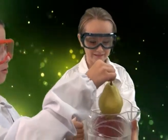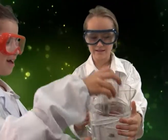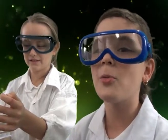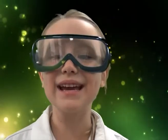Will a pear float or sink? Sink. What about a light bulb? Float. What about a pair of scissors? Sink. Scissors are light, so why don't they float? Eureka! Hollow objects float and solid objects sink.